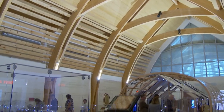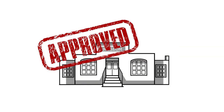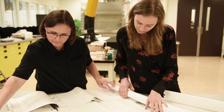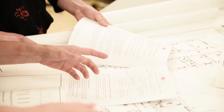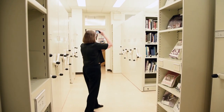CCI experts can provide you with recommendations to help you meet the requirements for Category A designation or other similar programs. As a third-party external opinion, CCI can support your institution's short-term and long-term plans. CCI tailors the facility assessment report to your organization's needs, priorities, and resources.